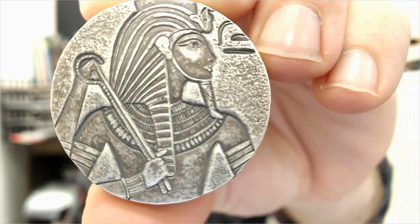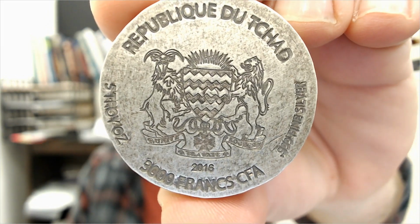So this is what they are. They're basically 2016, and this one's a 5 troy ounce. That's a hunk of silver right there. And it's kind of patinaed to age it, make it look older. There's the reverse. And then, of course, I got the 2-ounce version. It looks the same. It's just 2 ounces. So that's basically a few things that I bought.